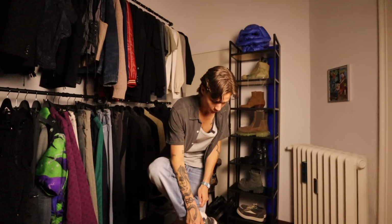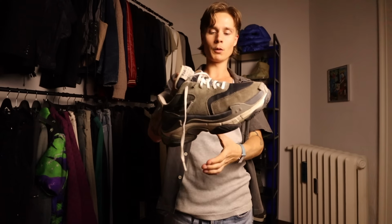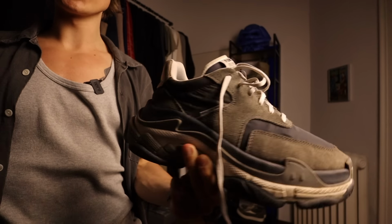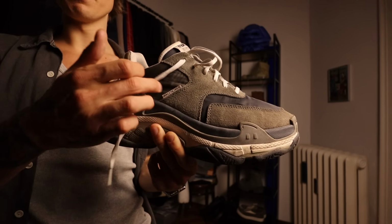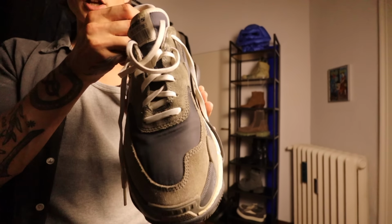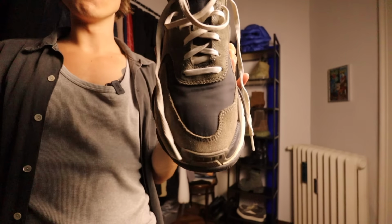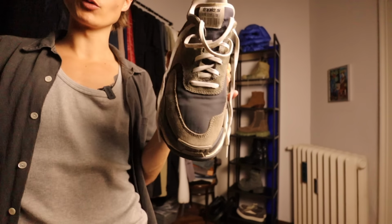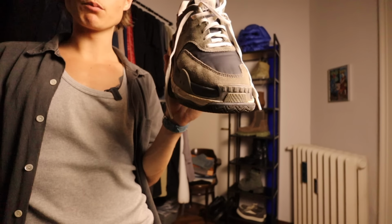The most played out shoe, some would say. In my opinion, one of the best shoes made. Balenciaga Triple S. This is the V2 version. So they don't have the big logo there, or they don't have the size tag here. And the reason why I got these is this toe box. The version 1 toe box is way more bulky. It's way more round, whereas this one has a more sporty shape.